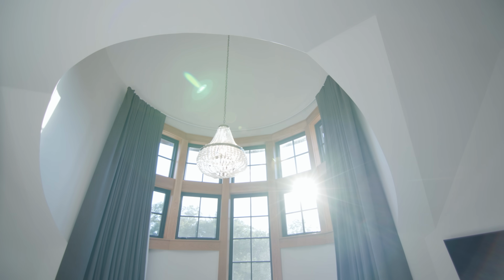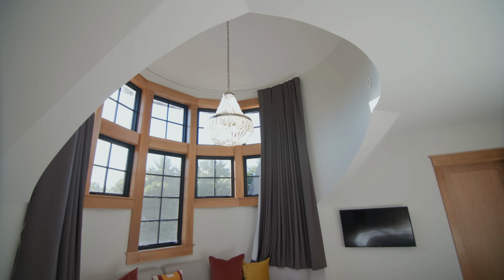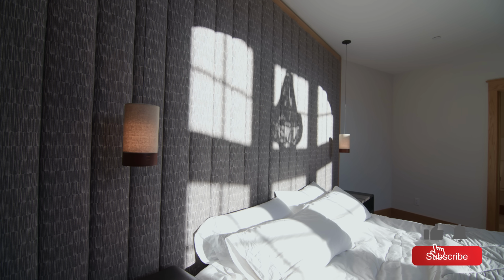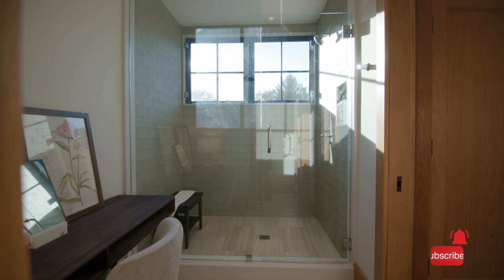It offers generous volume, a chandelier above, and soft reflected light off the curved ceiling. Electronic blinds operate by remote or on schedule, open to wake, close to wind down. Like the others, it includes an attached bath with its own tiled shower.